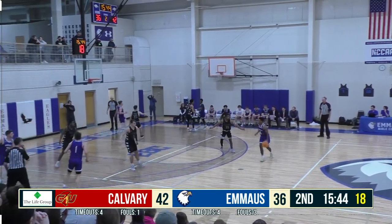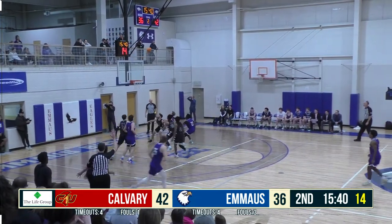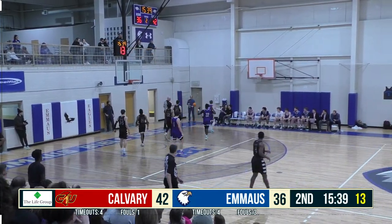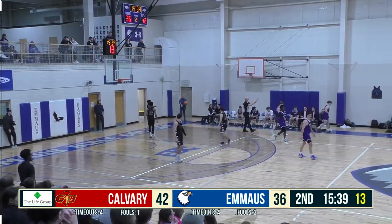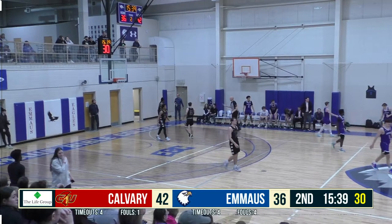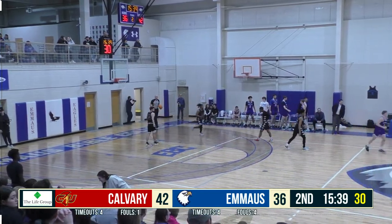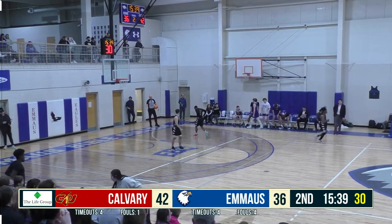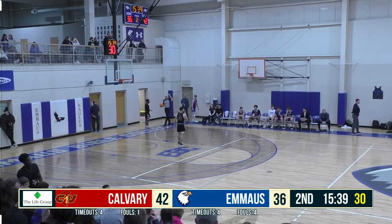Patterson with the ball now. Zach Scholl, wing three is no good. Landon Jacobus called for over the back on that rebound attempt. That's his third foul. He'll take a seat right now as Tyler Casey comes in for Landon.